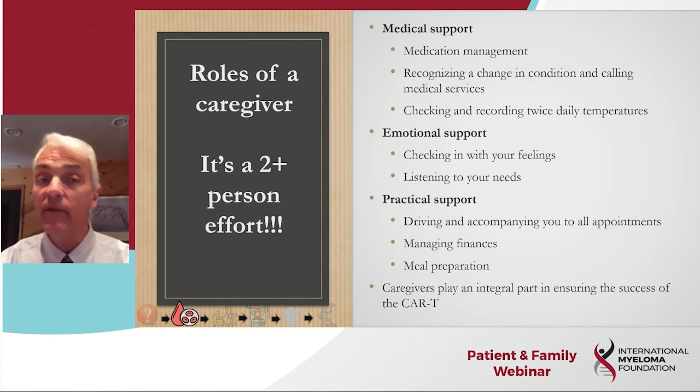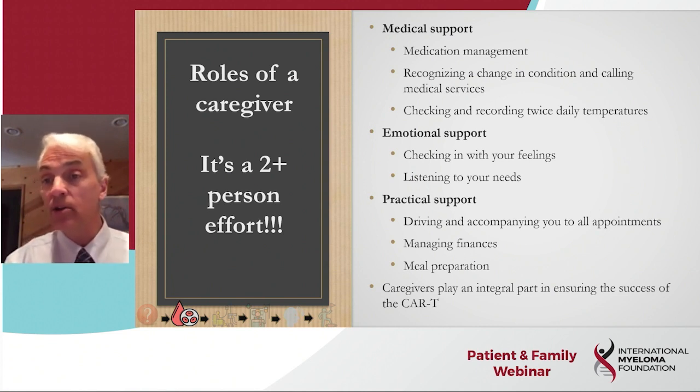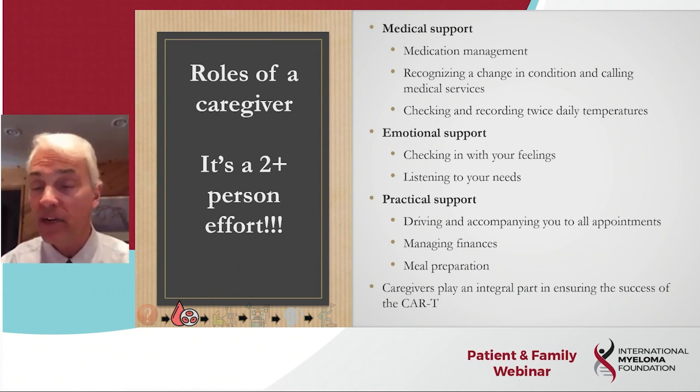And we want your caregiver to bring you to the hospital as soon as possible. So yes, it takes a village to be able to undergo this, just like an autologous transplant.